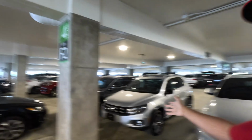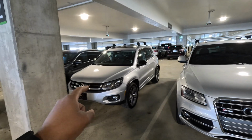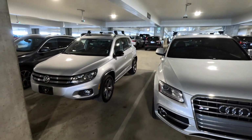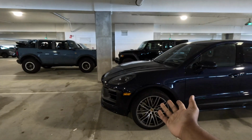The amount of money you can really make with Turo is limitless. It takes levels, literally levels. So it goes Volkswagen, Audi, and Porsche. There are levels to the game, and you just gotta start on level 1 sometime. Right now I'm on level 1, trying to get to level 2, and then eventually level 3.